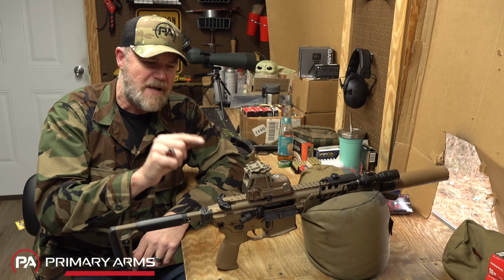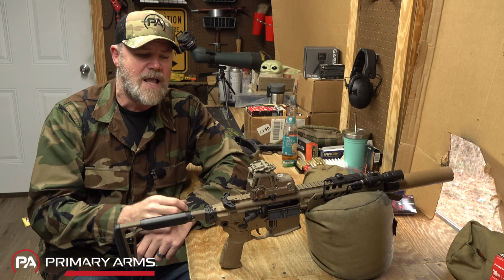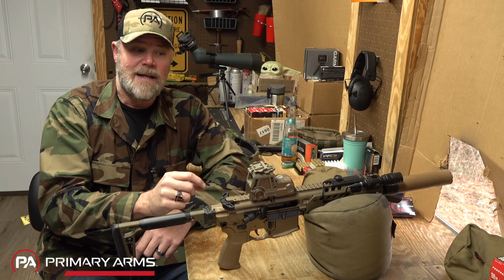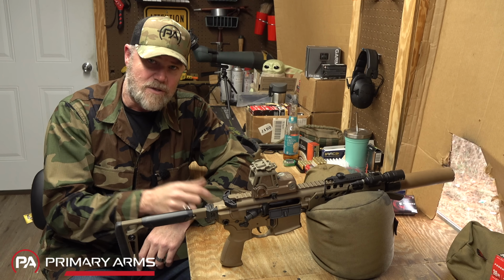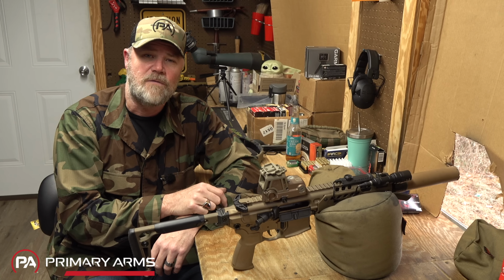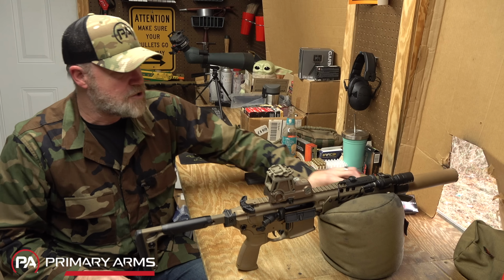But if you're absolutely looking for the best red dot sight on the market, money's not really an option or a matter of concern for you, and you want the best red dot sight on the market, I would have to say this is it, based on my experience in all the red dot sights I've used at this point in January of 2024. So yeah, I'm thoroughly impressed with this thing. I wish it were more affordable.